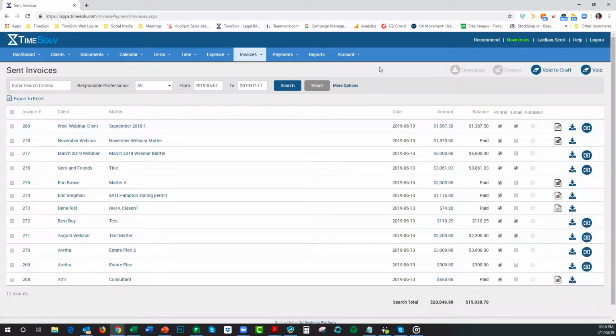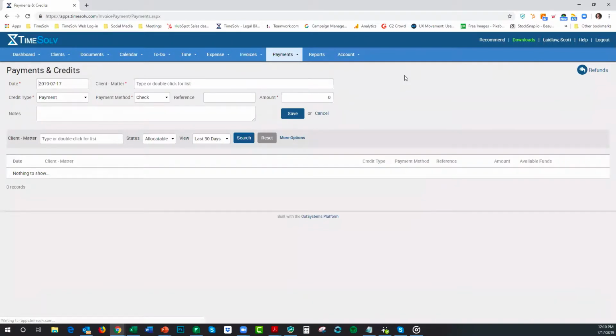Then the third way in which you can record a payment is directly under Payments and then Payments. And when you come to this page, this is where you'll actually record the type of payment that came in.